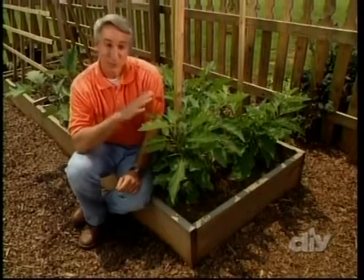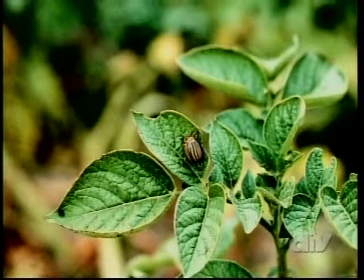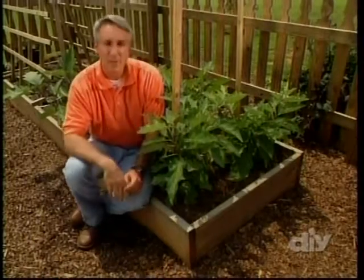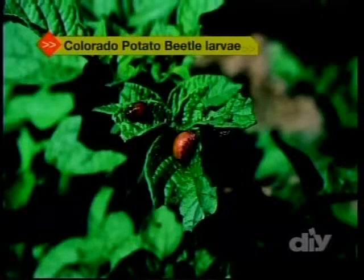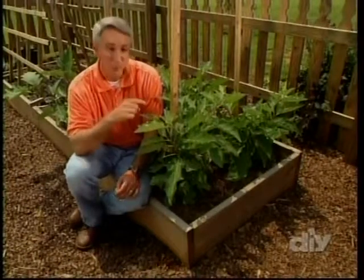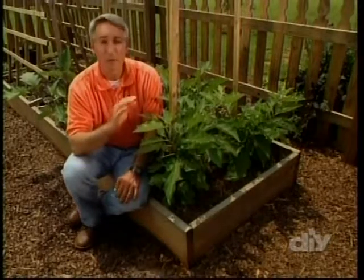Eggplants are very disease resistant, but the Colorado potato beetle is the eggplant's worst nightmare. These fingernail-sized bugs have a black and yellow striped shell, and they lay their eggs all over the unsuspecting plant. When the eggs hatch, the young larvae come out and start attacking their host plant. If there's an eggplant in the garden, that's the first place you'll find these bugs. But the beetles, the larvae worms, and the eggs can all be picked off by hand.